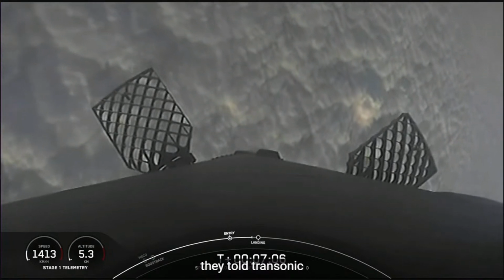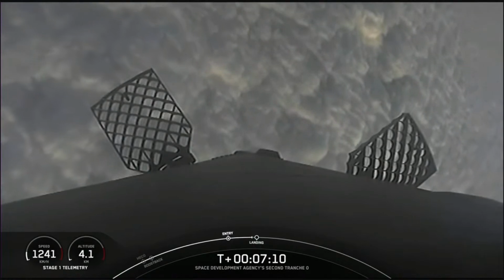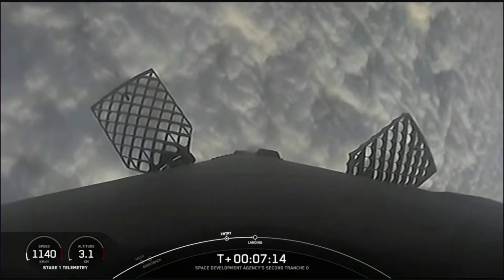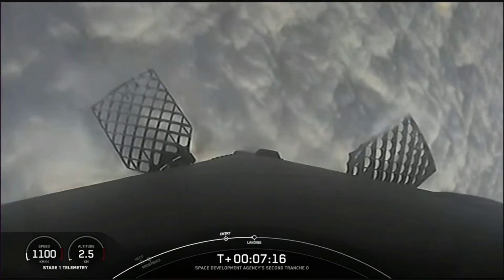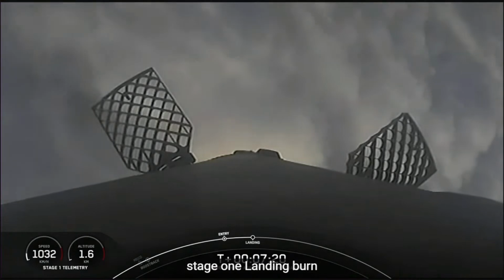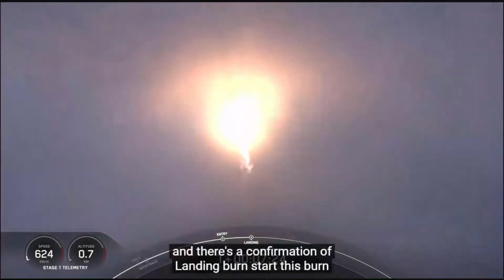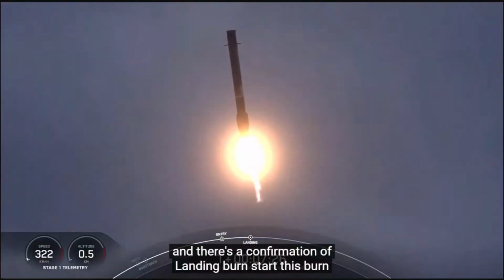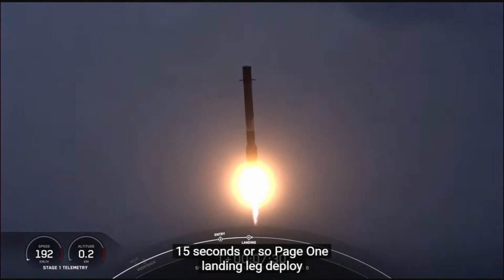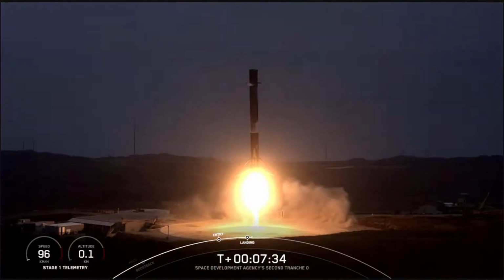Stage 1 transonic. Stage 1 landing burn. And there's that confirmation of landing burn start. This burn should last just around 15 seconds or so. Stage 1 landing leg deploy.